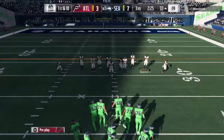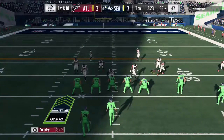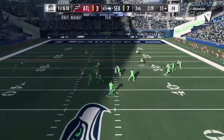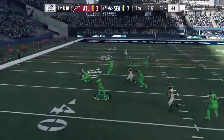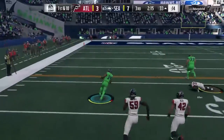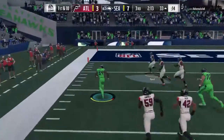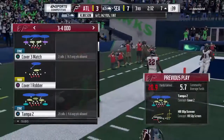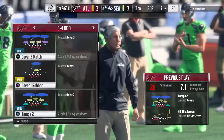Offense comes to the line now, 1st and 10. Now they'll throw it with Wilson. They set up the screen to Rawls. Space to run past the 20. A big hitter there, a first down gain of 26 yards.